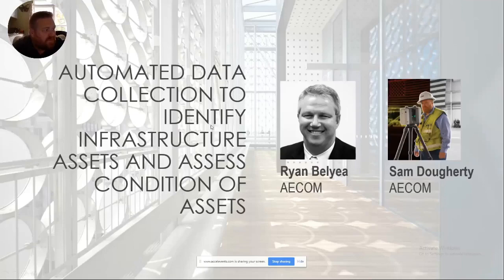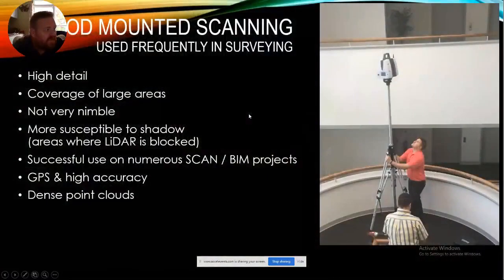As Sam said, we do a tremendous amount of work with laser scanning, and a portion of what we do at AECOM is to capture information from the field so that it can be inserted into an asset management system. And within the asset management system that I've used in my time, the most critical element is your asset registry. Do you have a comprehensive and true asset registry?